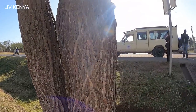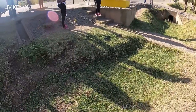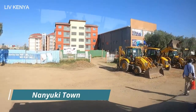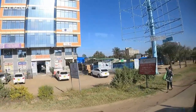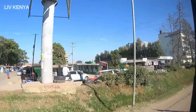Taking a short break at Nanyuki. We're just taking photos at this sign here at the equator. This is my second time here. The last time I was here, we had come to Abadea's cottages that I've already made a video about. So if you have never been to Nanyuki, here is a sneak peek of how the town looks. I will be back to explore the place some more because Nanyuki has very interesting places to visit. It is the gateway to Mount Kenya, Mount Kenya National Park.